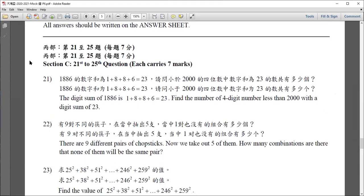Number 21. The digit sum of 1,886 is 23. Find the 4-digit number less than 2,000 with a digit sum of 23. So less than 2,000. It means that the first digit is always 1, correct? Do you agree with that, that the first digit is 1? Because it says here a 4-digit number less than 2,000. So the first digit cannot be 2, correct?